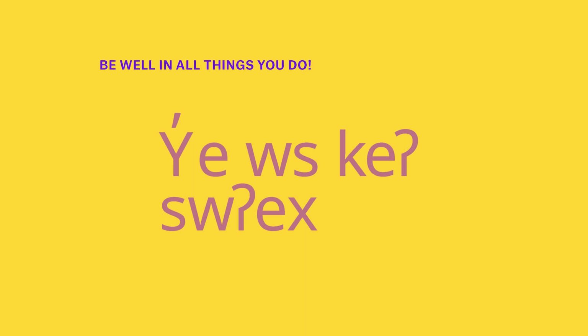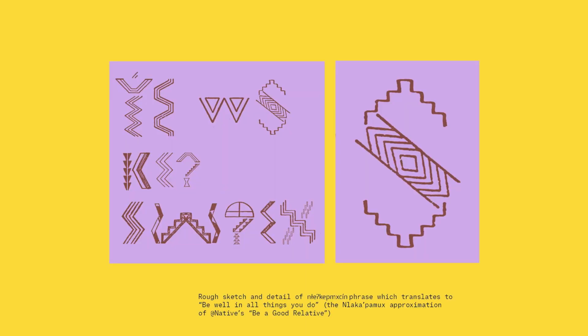So I was thinking about a way I could build that into the project because I'm really interested in amplifying Indigenous language in projects that I do. So here's a rough sketch and a detail of the Nlaka'pamux phrase, which translates to be well in all things you do. And this is using those glyph patterns that I showed earlier, extending them into building them into Latin letter forms. And then here's a work in progress where I'm incorporating the Nlaka'pamux for walk in a good way, let your journey be good, into that more dynamic contemporary pattern that felt a bit glitchy to me.